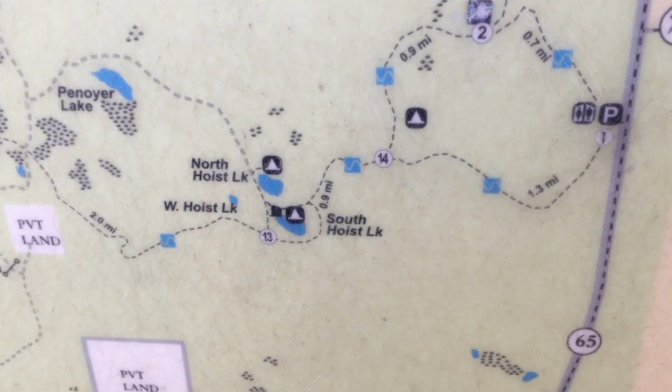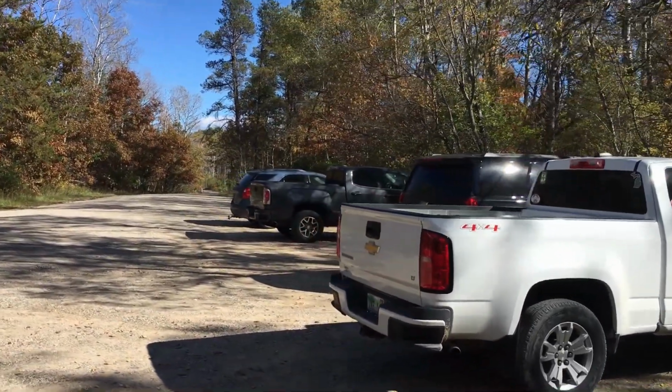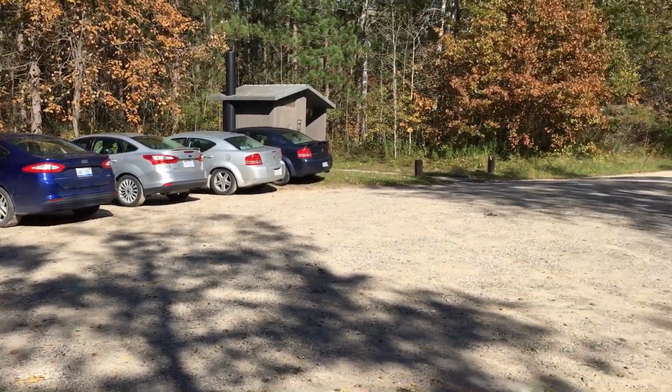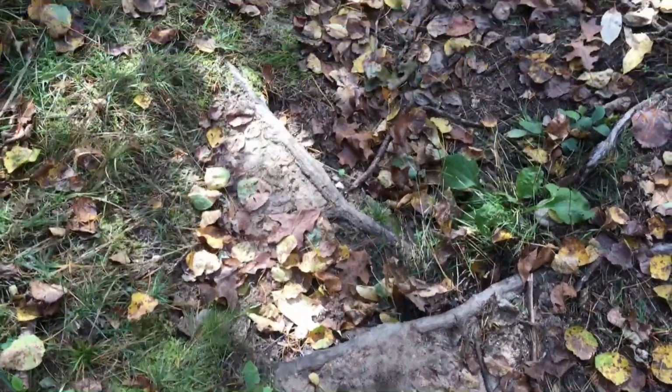Hopefully there's a campsite available, because there's like 8 vehicles in the parking lot here today. Now, some of these people may be day hikers. Some of them may be hunters. We'll find out when we're back in the woods. Are you ready? Here we go. Boy, it's already got some gnarly rooty stuff here.